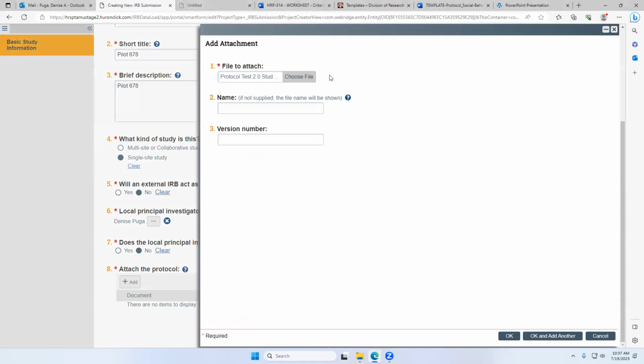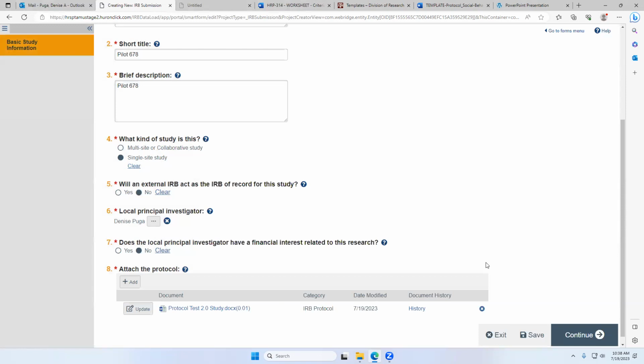Perfect. So you can either give it a different name if you don't like the name that you have saved the protocol under, or you can give it a different version number. If you think it's saved properly under protocol test, that's a good name for it. You select OK, and it'll automatically generate a version number for you.